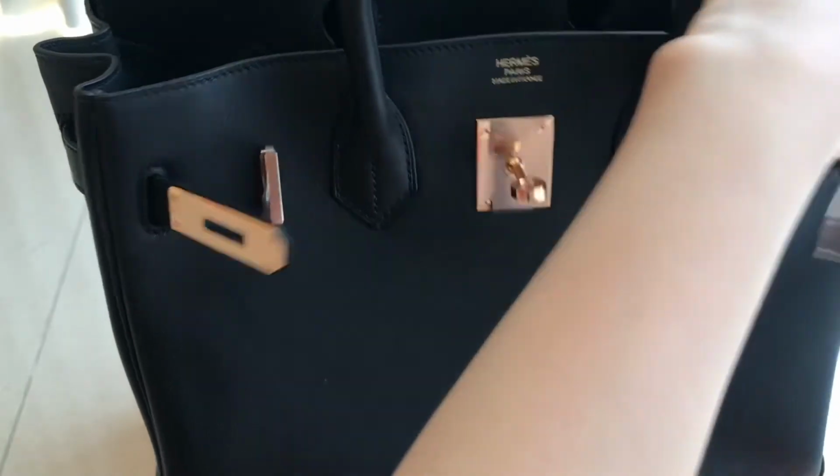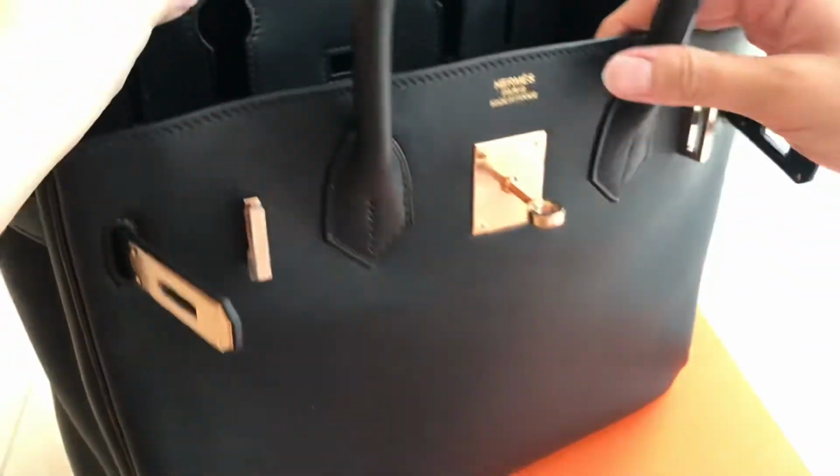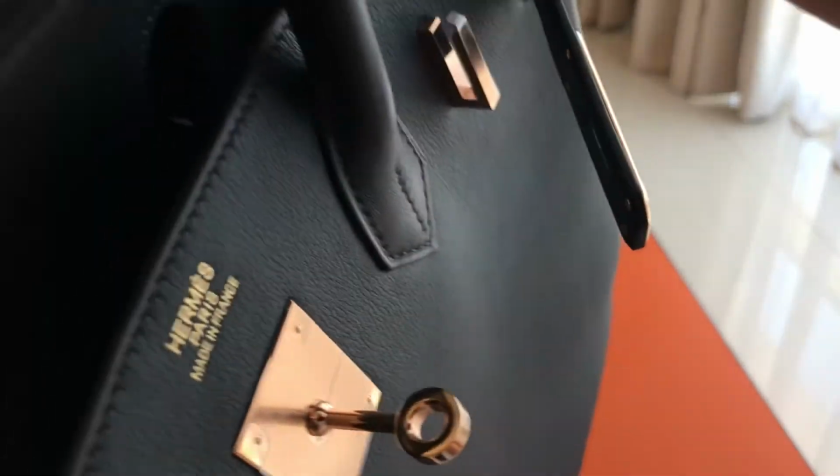Okay, I'm going to go inside. Show it to you, the inside. Okay. The inside is like this. Can you see it? It's usually the same though. Okay, let me show it to you.